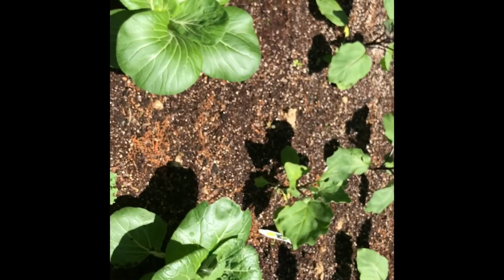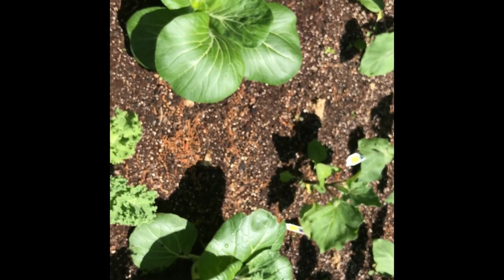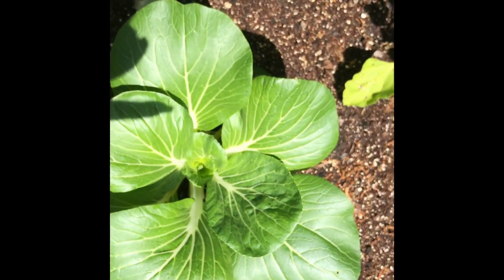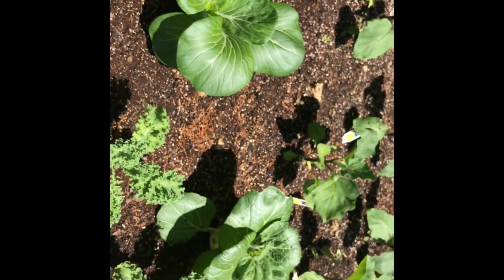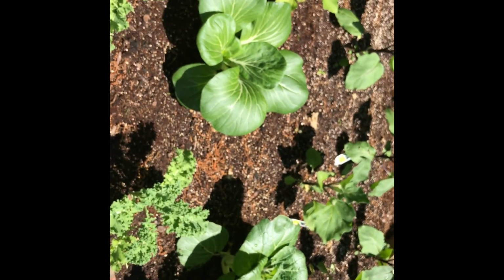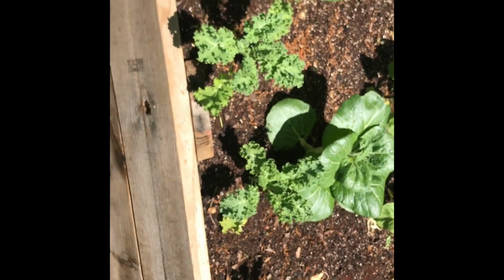My bok choy, I'm going to pull those 2 because they're going to seed actually. And if you look down in there, that one is trying to go to seed as well. So I will be pulling those 2 and having maybe a stir fry tonight. My kale is doing okay. It hasn't really grown much.